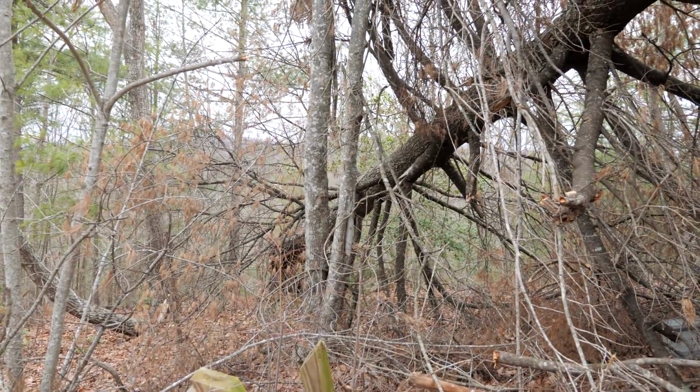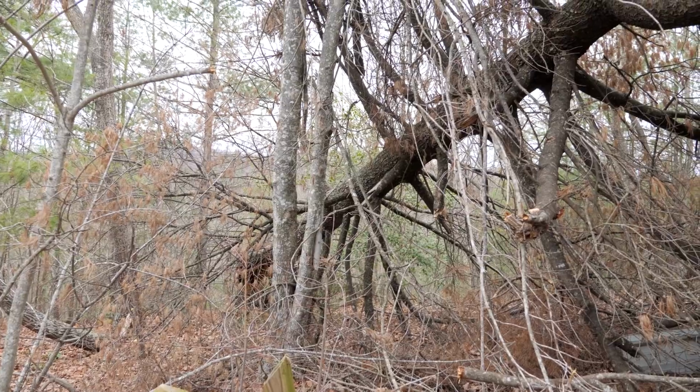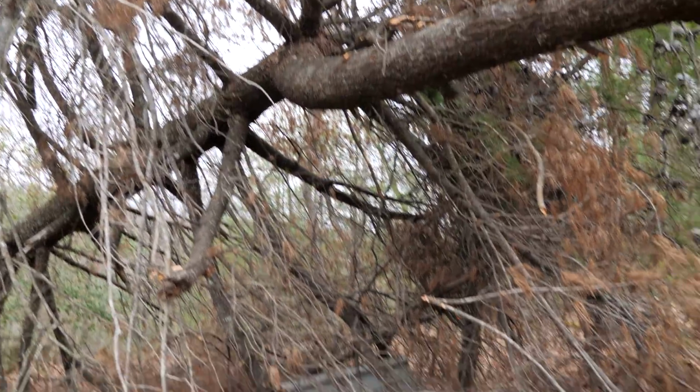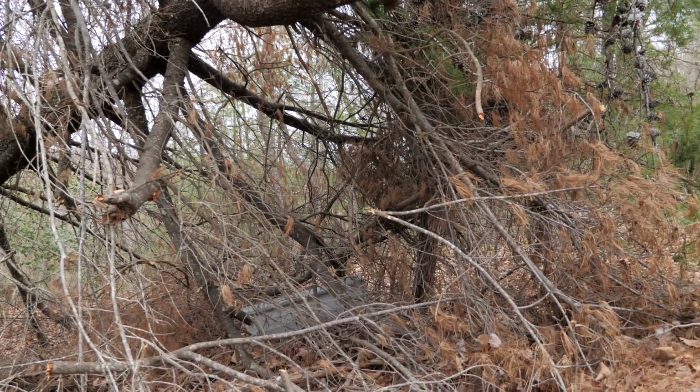That's a pretty good hefty, I think it's a poplar tree. So that'll help. So I'm just going to keep kind of trimming this up a little bit.